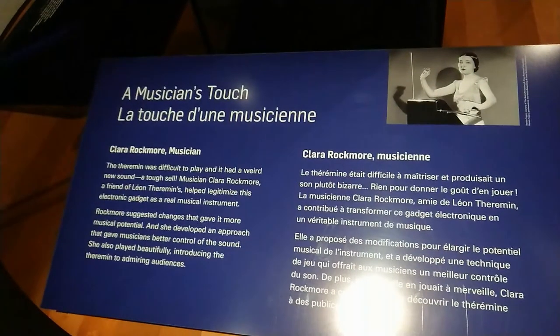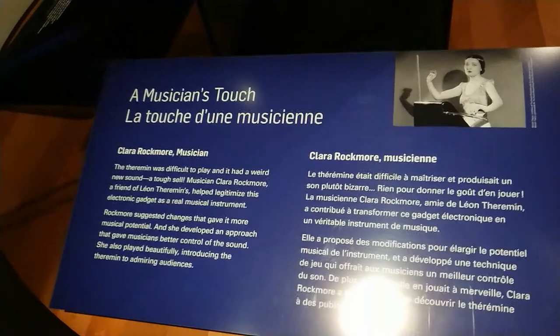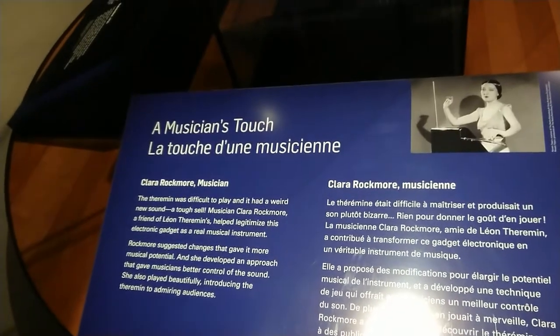A musician's touch. Clara Rockmore, musician. The theremin was difficult to play and it had a weird new sound. A tough sell. Musician Clara Rockmore, a friend of Leon Theremin's, the inventor of the theremin, helped legitimize this electronic gadget as a real musical instrument. Rockmore suggested changes that gave it more musical potential, and she developed an approach that gave musicians better control of the sound. She also played beautifully, introducing the theremin to admiring audiences.